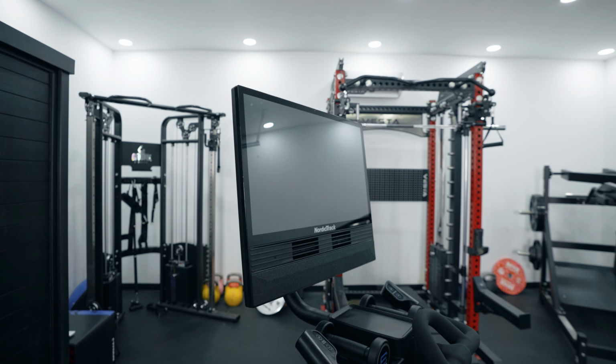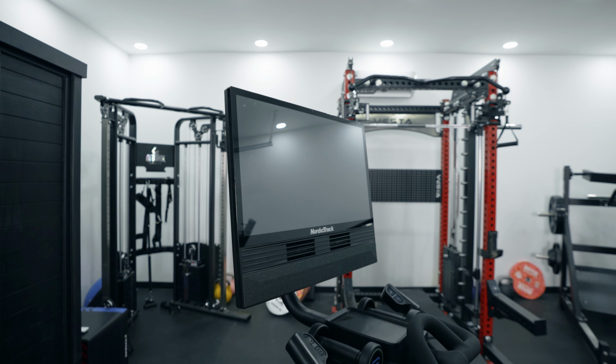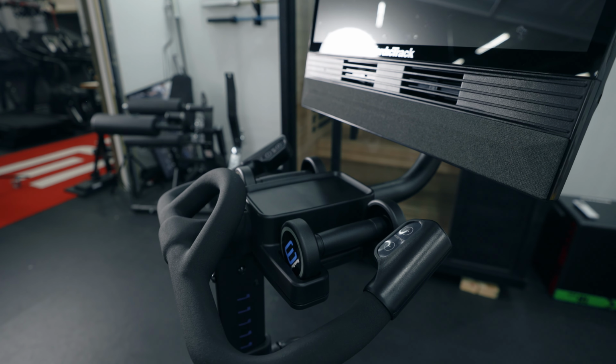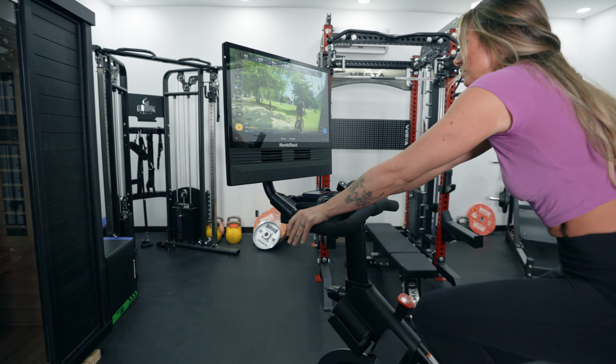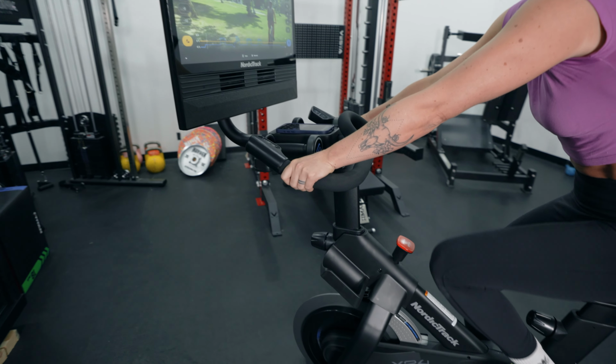A couple other features that I just think are really enjoyable. The soundbar on this is so good. I always say this about iFIT machines, their soundbar system, the quality, the loudness, the clarity that comes through is honestly amazing. The other thing I really like about what iFIT does with the sound system is that you have the ability to basically mix the sound however you want.